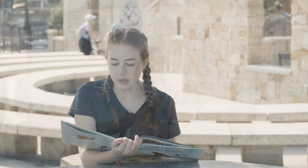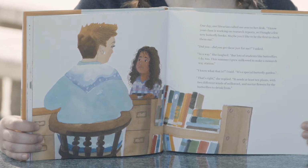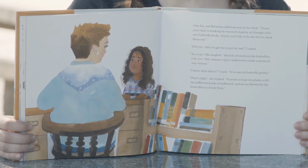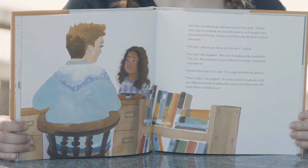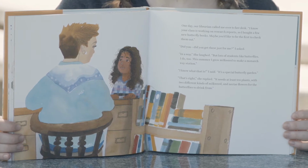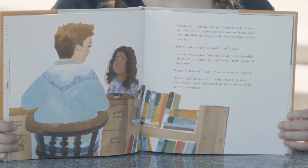One day, our librarian called me over to her desk. "I know your class is working on research reports, so I bought a few new butterfly books. Maybe you'd like to be the first one to check them out." "Did you get these just for me?" I asked. "In a way," she laughed. "But lots of students like butterflies. I do too. This summer, I grew milkweed to make a Monarch Waystation."